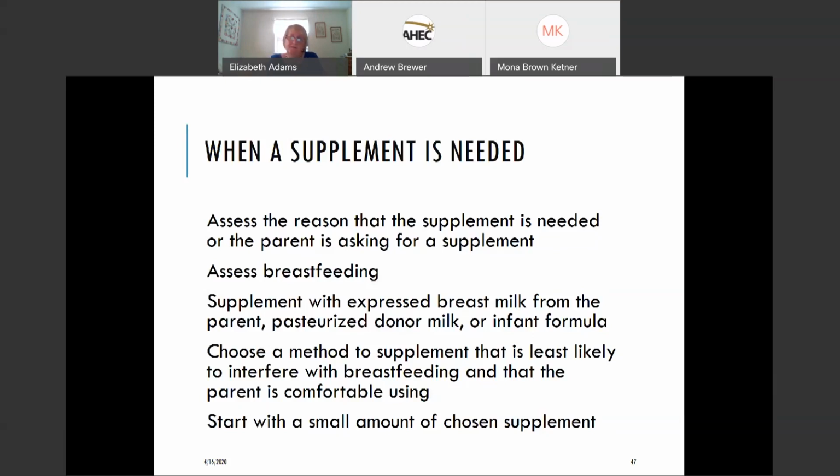If we are going to supplement, the first preference would be the parent's own expressed breast milk. So making sure she has the good pump to be able to do that with. Is it a multi-user electric breast pump or one of our good single-user electric breast pumps? She may be, or she may come in and tell you, I was using donor milk in the hospital because baby wasn't gaining well. Or is the choice for this family to use infant formula?